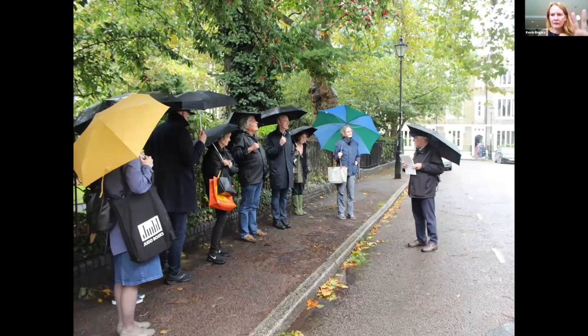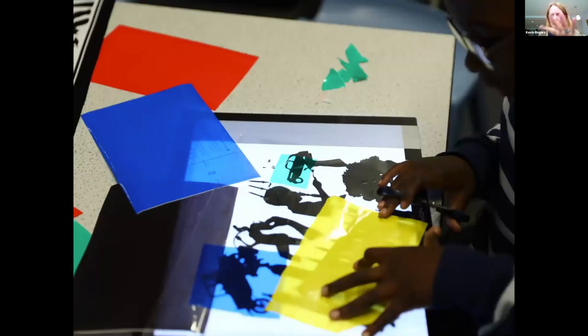So here's another photo of our volunteers. Here is a photo of some of the pupils at New River College and some of the work that was created.